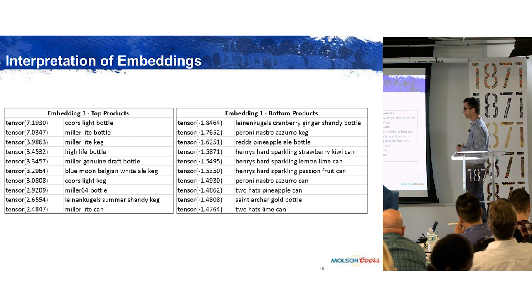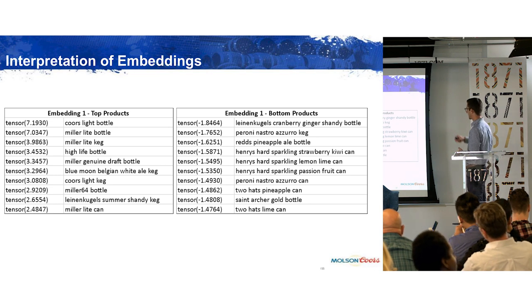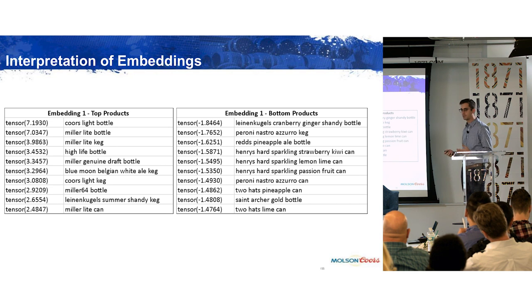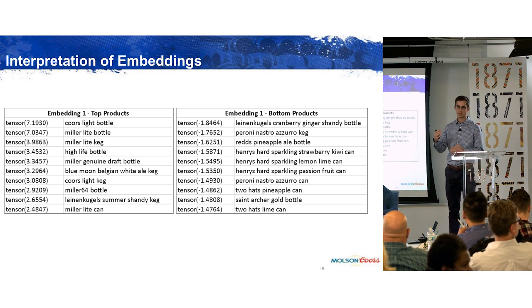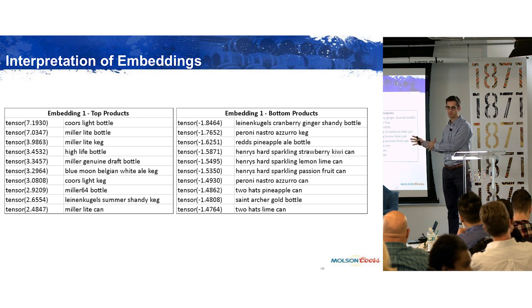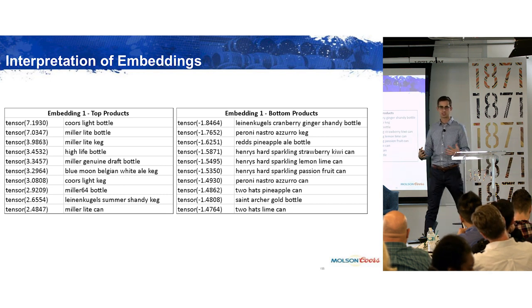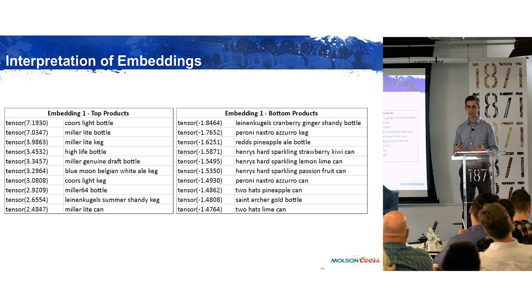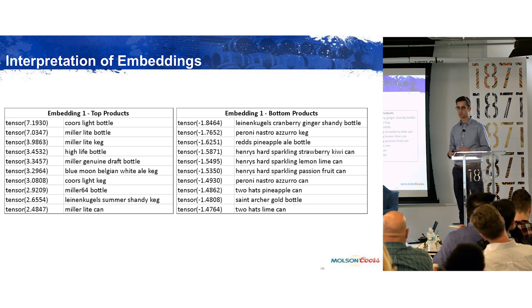If we take the reverse, if we look at the bottom products based on embedding 1, we see a lot of fruitier products. So we see Red's pineapple, we've got Henry's strawberry, Henry's lemon, Henry's passion fruit, Red's pineapple. So on the reverse side, this latent feature is not picking up information about fruity beer, but it is picking up information about light beer. So that's a way that we can interpret more of a black box model by taking these embeddings and actually analyzing them to see what the embedding looks like, almost more in an unsupervised fashion.